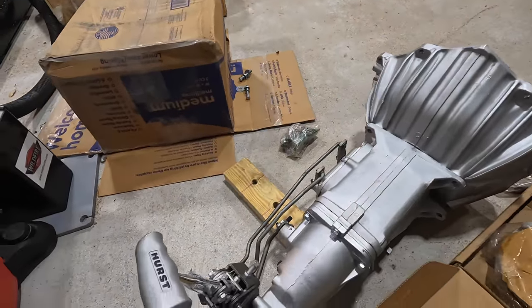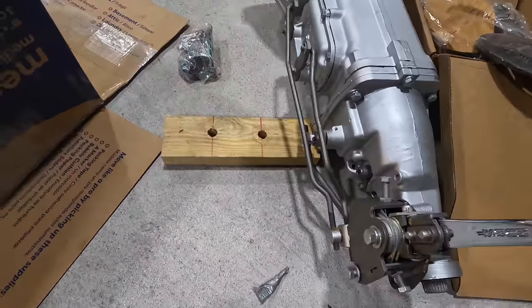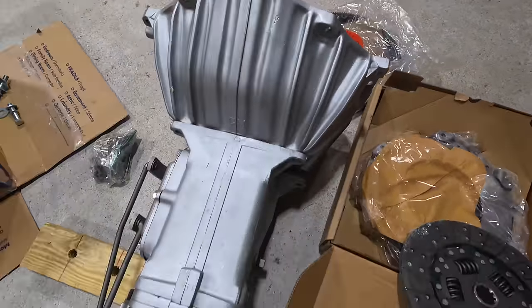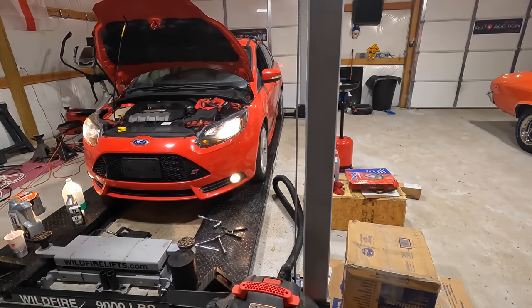Oh yeah. If you stuck around to the end, you got you a little bonus. Look at that Hurst Competition. New clutch, pressure plate, new flywheel, new bell housing, new transmission. Boy, we got a lot to do. See y'all next time.